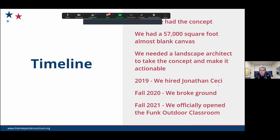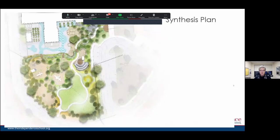His name is Jonathan Chechi, and he has a Baltimore-based landscape architecture firm. In fall of 2020, we were delayed by the pandemic, but in fall of 2020, we broke ground on the space. And a year later, we officially opened the Funk Outdoor Classroom. So it was a pretty long process from 2018 to fall of 21, because of course you also have to raise the money to be able to do it.